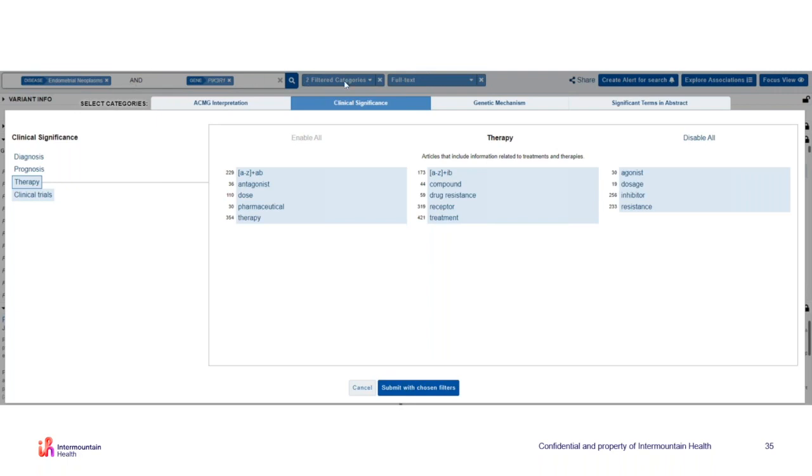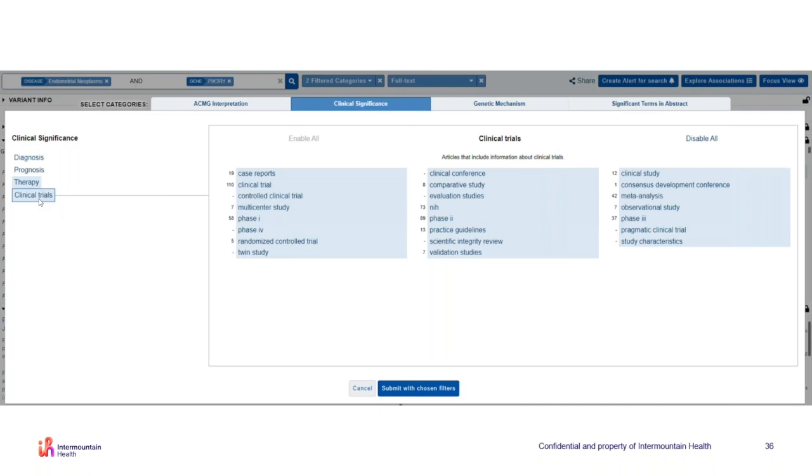So going back to the filter categories, I can go now to this clinical significance tab, and at the left, I can select therapy and enable all of these filters to start pulling in articles for that. I can also go to the clinical trials option and enable those to see if maybe not only there are therapy sensitivities reported for PIK3R1 mutations in endometrial cancers, but maybe some of these have made it through to clinical trials, like maybe there's patient data.